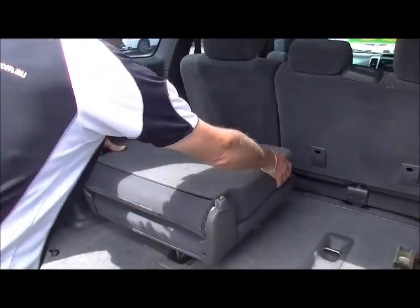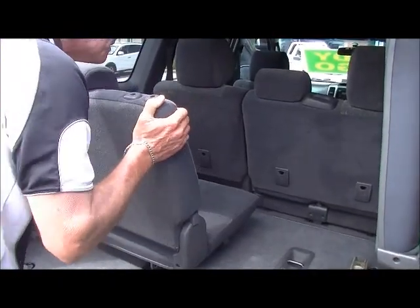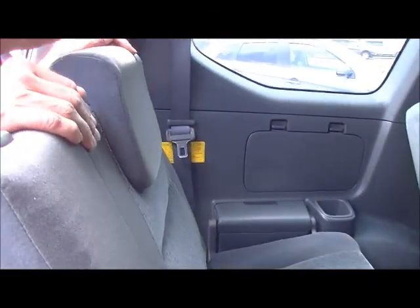Hey, this would be good for the blooper reel, this one. I know cars. And there we go. So that is a simple operation if you're actually doing it properly.